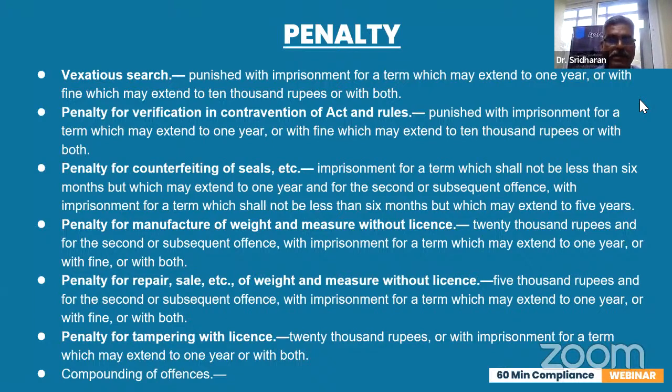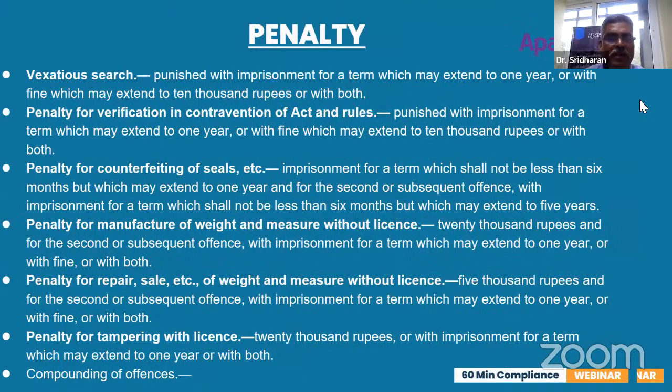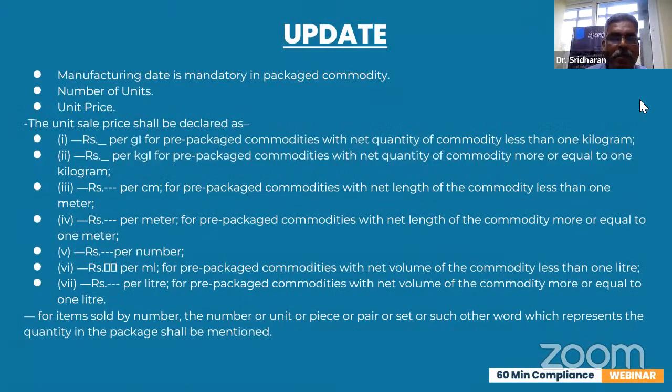There are many day-to-day updates available. We will just go through the important ones here. Earlier, the manufacturing date was not mandatory in case of any package. Now it is mandatory. That means earlier, for example, if you were importing a package from a foreign country, only the date of import was mentioned. But nowadays it is mandatory. Even if you are importing, the manufacturing date is mandatory. Earlier, the number of units in the package was not mandatory. Nowadays, the number of units is mandatory.